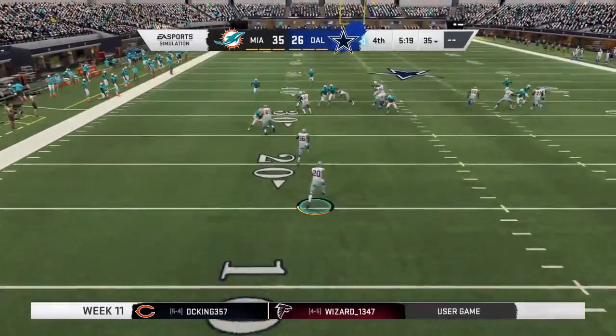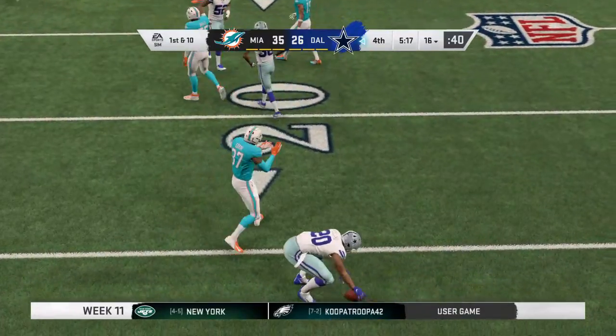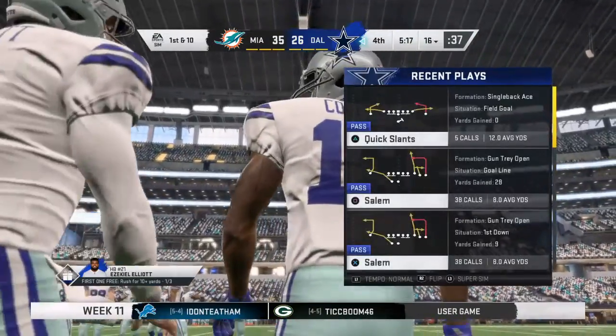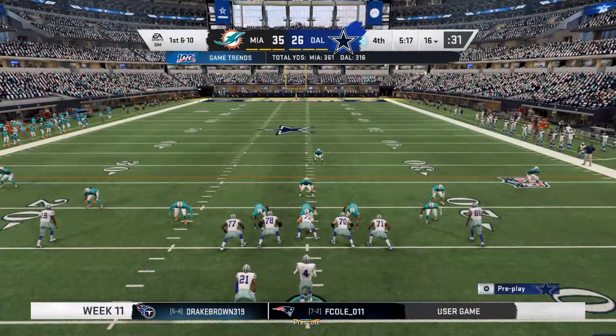This will be taken in at the 1. And some good coverage there by the kick team as they'll bring him down at the 16-yard line. So out come the Cowboys now as their offense gets set to take over. And we have seen a lot on the scoreboard here in this quarter.